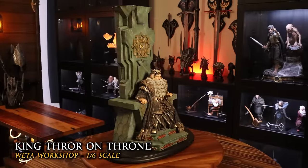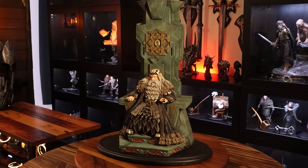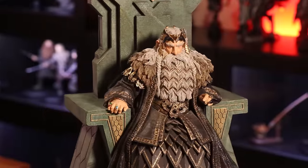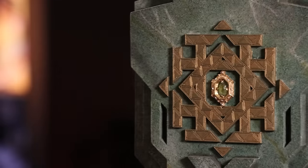And at the bottom, the final dwarf in my collection, the 1/6 scale King Thror on Throne by Weta Workshop. Another amazing sculpt and paint job with lots of details, and even the Arkenstone at the top.